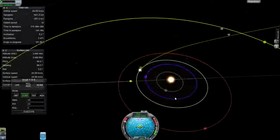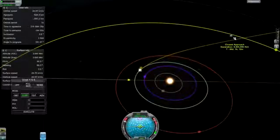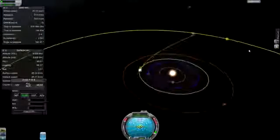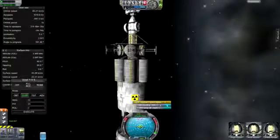Anyway, you can see we now have a close encounter that is getting closer as these things fire. At some point we'll cut the main engine. The throttle does in fact work on this. So there we go. Look, we actually got an encounter, and I pretty much didn't have to do anything but hold this surface attitude. There we go.